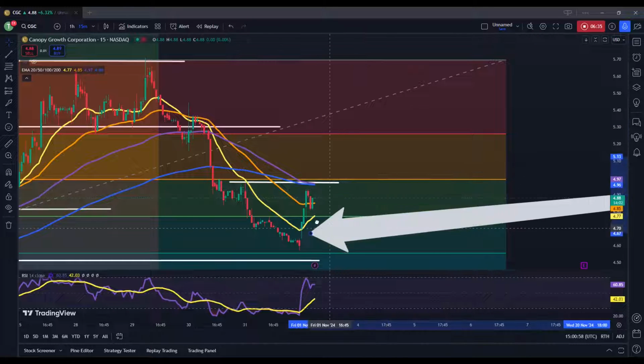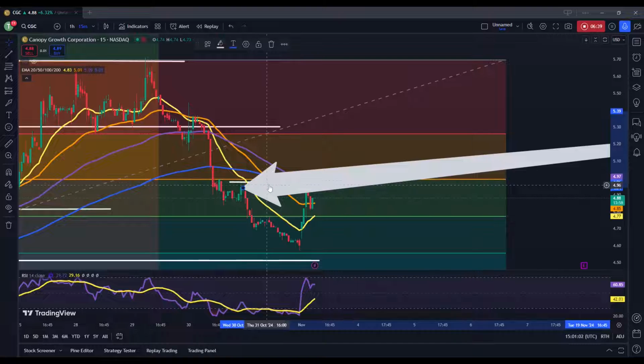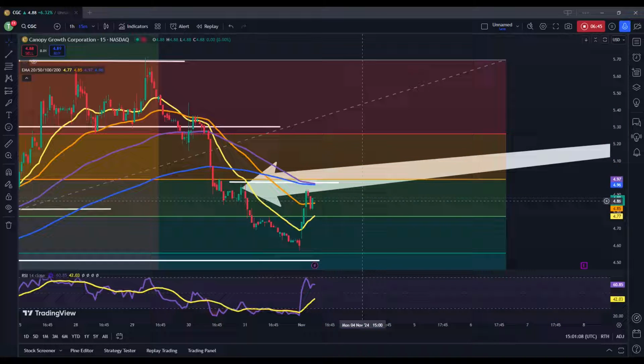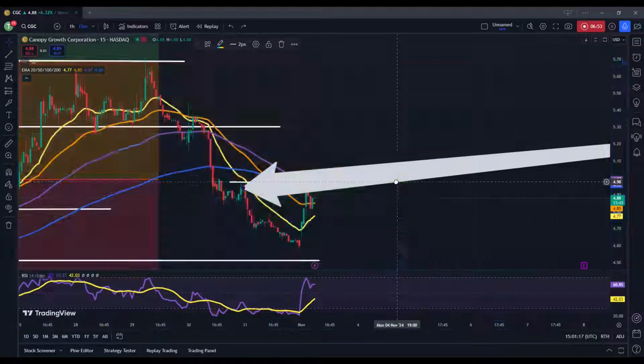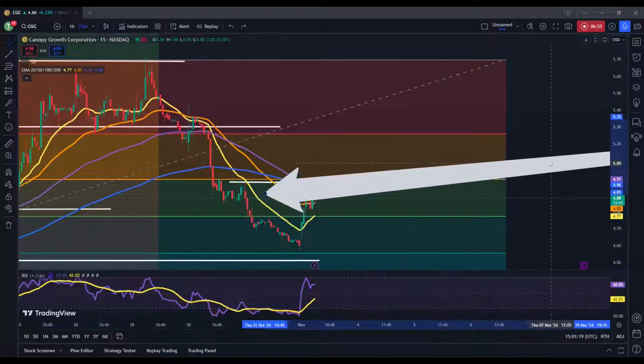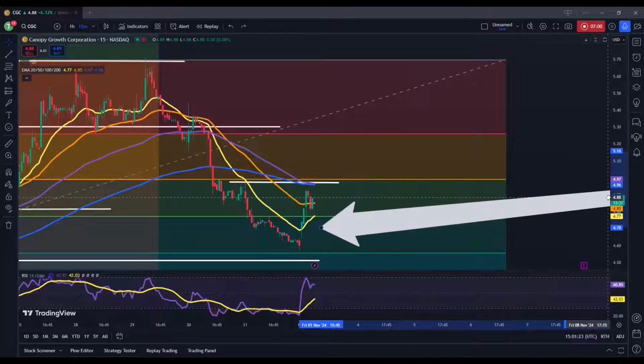So the question is, at this point, we've got sort of a short-term range here, resistance at what did I say here? Roughly $5 or so. Yeah, this is right around $5 per share. And then to the downside, you've got this roughly $4.60 per share area. So this is sort of your short-term trading range at the moment, and this will give you an indication of where things are likely to be headed next.